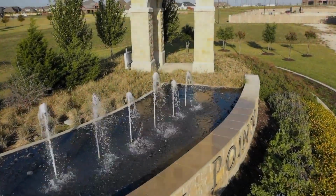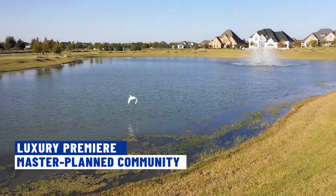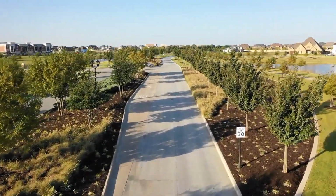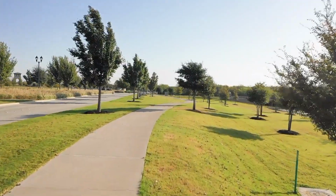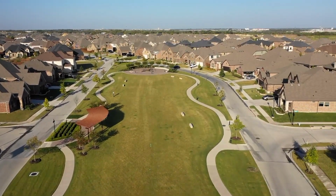Before we play the guessing game, let's talk a little bit about the community. This community, South Pointe, is a luxury premier master plan community. And what we mean by master plan is that it's all inclusive. Everything you need is in or around your neighborhood. Stores, shopping, schools, restaurants, right there and conveniently located to you.